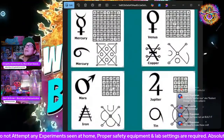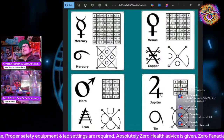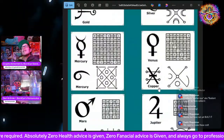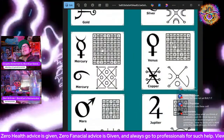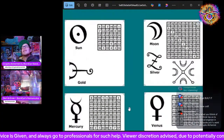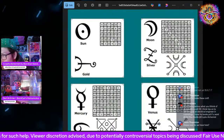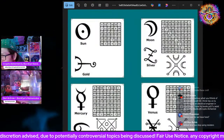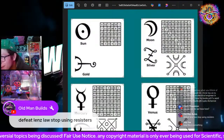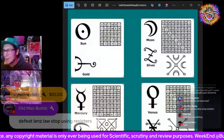Ooh, magic squares and oh, this is interesting. Okay. I'm not sure who made this, but this is super intriguing and important. Yes, we do need to make these. Yeah, stop using resistors. It is that simple.